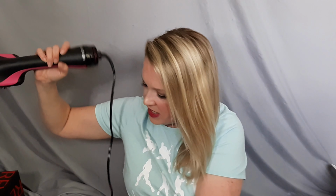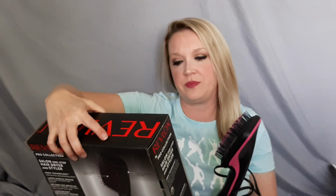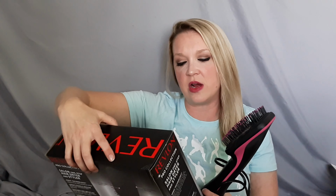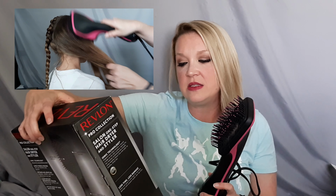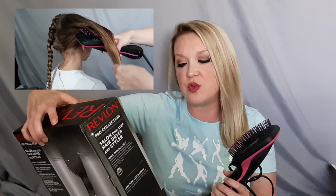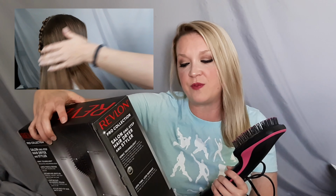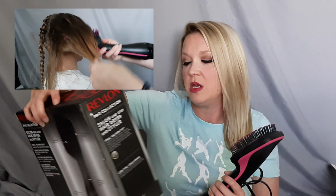So the next thing we have is this Salon One-Step Hair Dryer and Styler. It's the power of a dryer and the precision of a styler. Its ionic technology reduces frizz and enhances shine. The large paddle dries and smooths hair quickly. Detangling bristles help dry, smooth, and style your hair. Lightweight, ergonomic design for maximum comfort and ease of use.